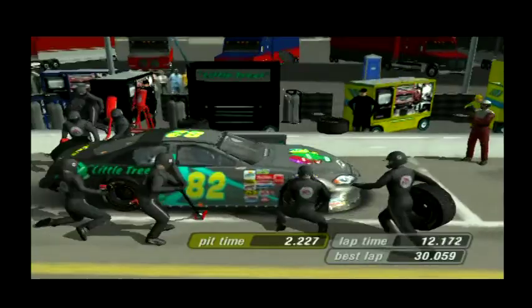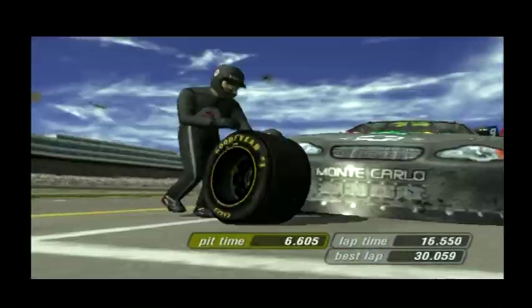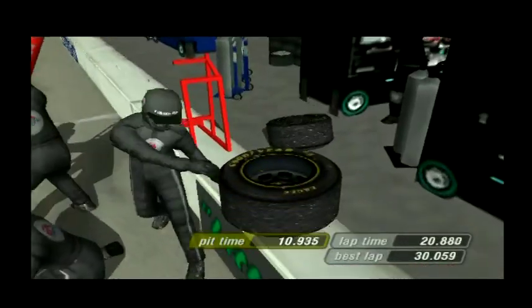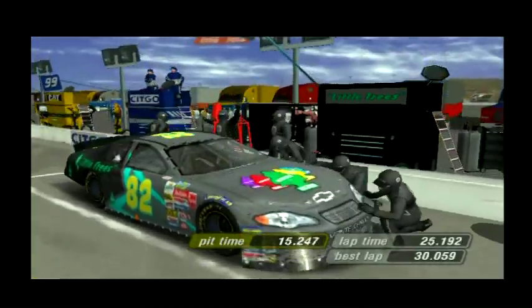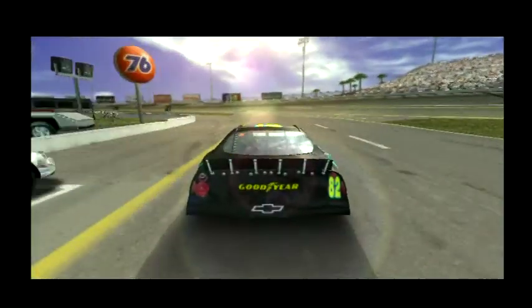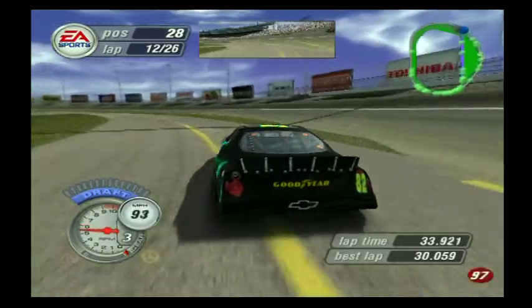Because my problem is this: if we have a caution late in the race with like 3 to go, 4 to go, and our tires are shot after running Q-trim for 10 laps, we're not going to be able to hold that car on the inside lane. We're going to get passed and lose the race. So I'm willing to lose a little bit of speed to see if we can get a little bit better tire wear for the end of this race. So that's kind of my theory.